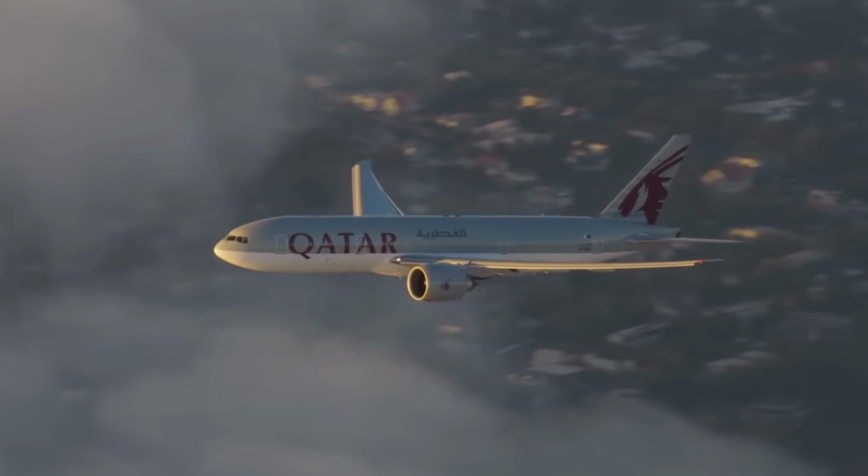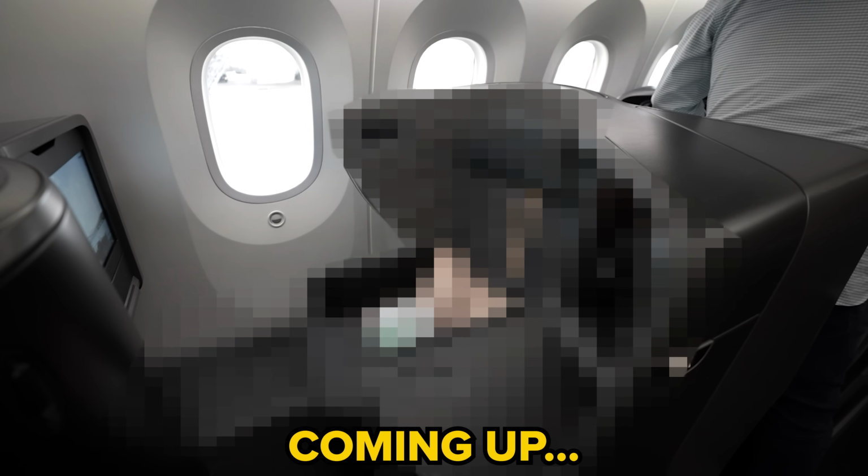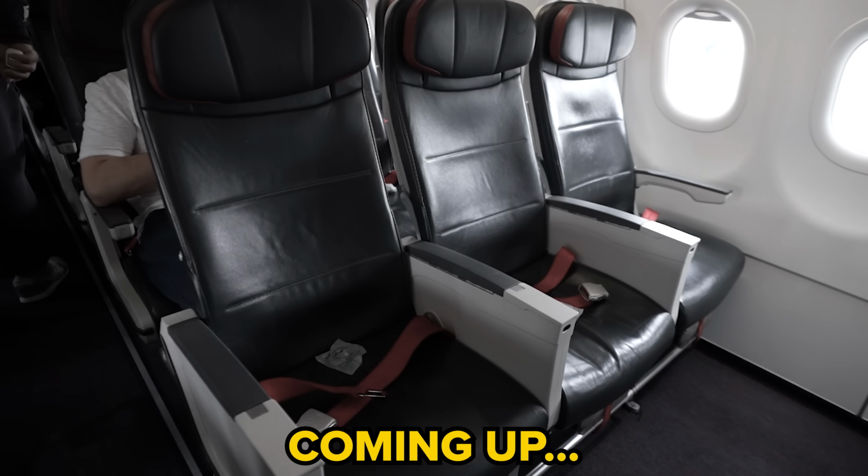So now that you've seen the world's best airline, how does it compare to something a little bit more average? Well, for this, I'm going to be trying Turkish Airlines' most expensive seat and also their economy class to see how different things can actually be. And I have never flown them before, so I really have no idea what to expect. But now that I'm at the airport, I think it's time to head inside to check in, grab the boarding pass, and find out for ourselves.